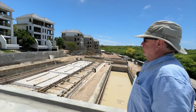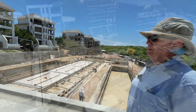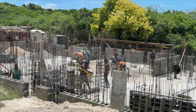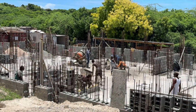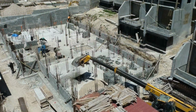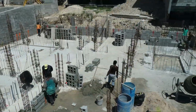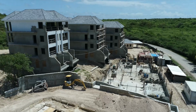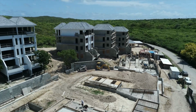Also in the month of May, we cast the footings and floor slab of the spa, and we began and continue with block laying in preparation for the construction of the flat roof, which will have an additional garden for more growing by chef and the landscapers for use on property.